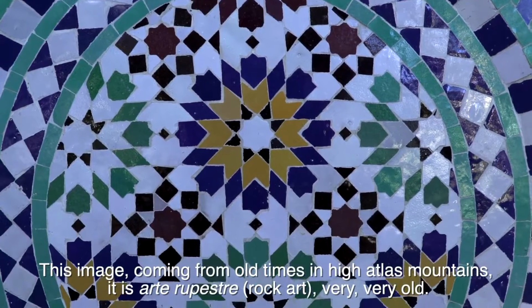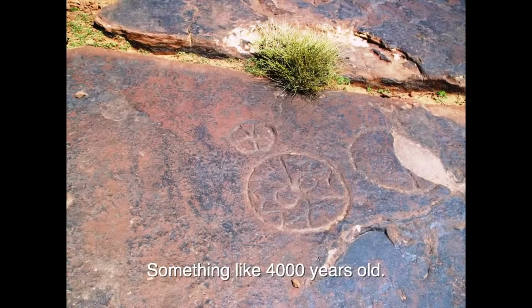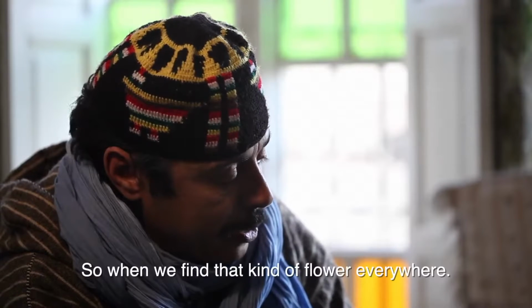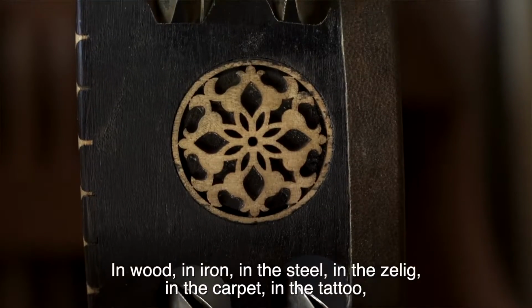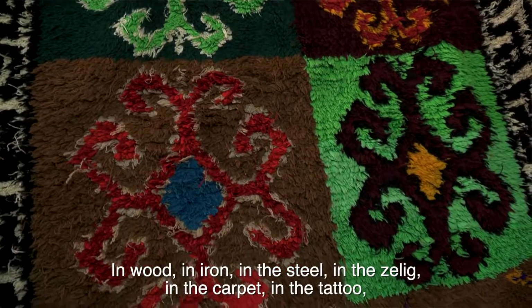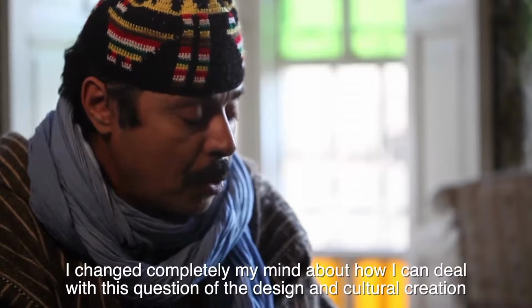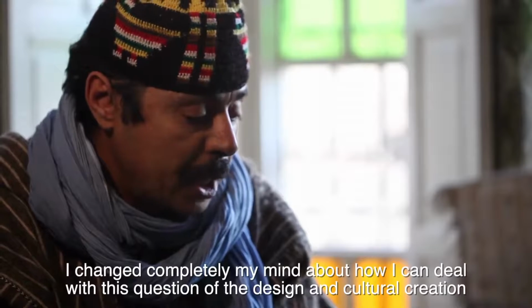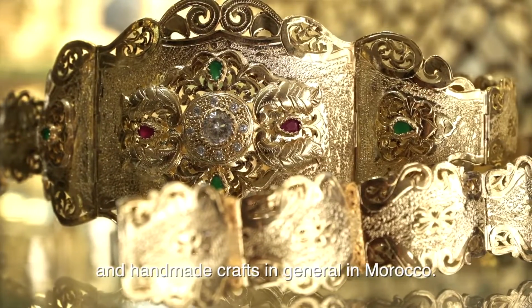This image comes from old times in the High Atlas Mountains. It is a rupestrian art, very, very old, something like 4,000 years old. So when we find that kind of flower everywhere, in wood, in iron, in steel, in the zellige, in the carpet, in the tattoo, I changed completely my mind about how I deal with this question of the design and culture creation and handmade crafts in general in Morocco.